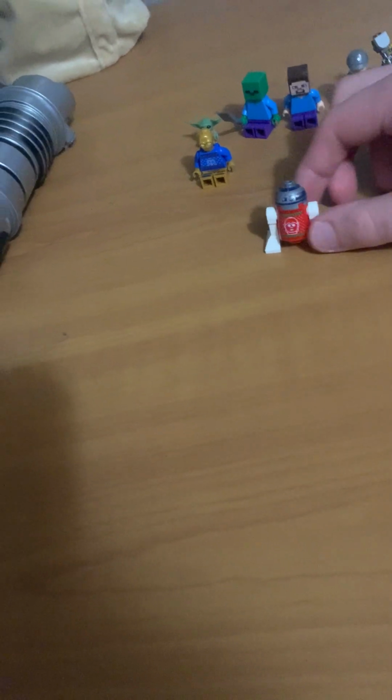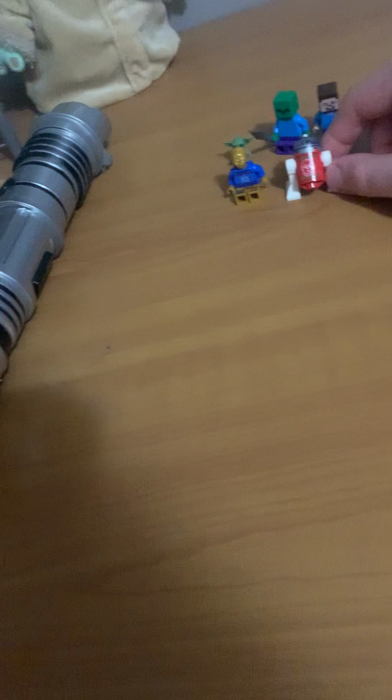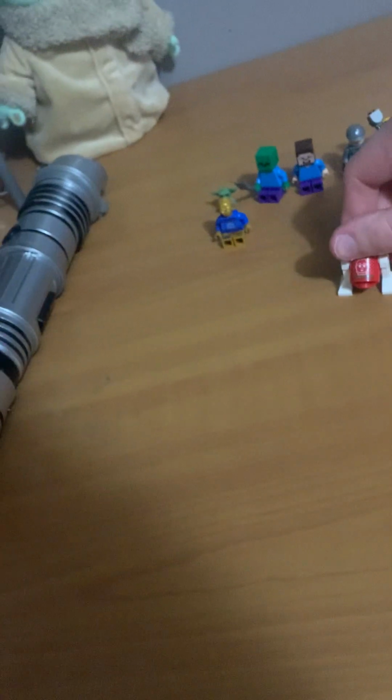Yeah. And now what we have here is the Advent Calendar C3PO. I think this one is pretty cool. It's definitely a nice addition to the Lego collection. And here's my favorite droid in Star Wars, R2D2, but it's the Advent calendar variant. I think that one's pretty nice, and it has the cool Jedi Republic logo on the back and C3PO in front.